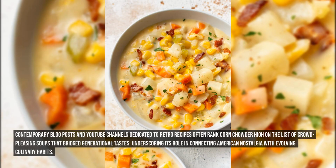Contemporary blog posts and YouTube channels dedicated to retro recipes often rank corn chowder high on the list of crowd-pleasing soups that bridge generational tastes, underscoring its role in connecting American nostalgia with evolving culinary habits.